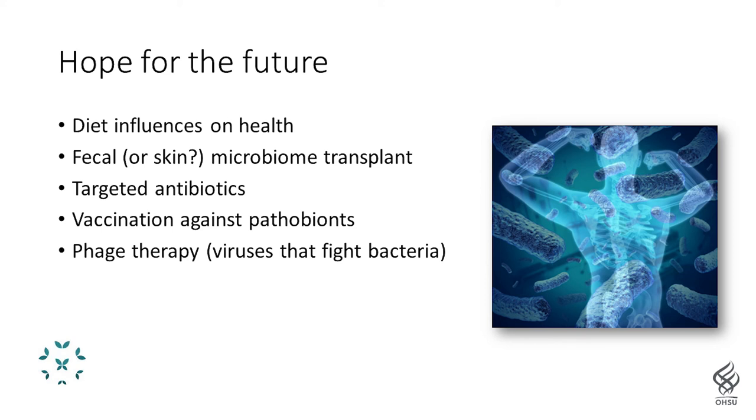Maybe we'll be able to do skin microbiome transplants as well to help the cutaneous manifestations. Maybe we'll be able to develop targeted antibiotics if there's just a single bacteria you want to get rid of, but not get the rest of your microbiome out of balance. Hopefully that's another option for the future. As one study showed, maybe we'll be able to find a vaccine to target certain bacteria and delete them from your system, and maybe even the hope of phage therapy. A phage is a virus that actually infects bacteria, so we could make all the bad bacteria sick and get them out of our system. I have a lot of hope that these will be safer ways to treat lupus and other autoimmune diseases in the future. And with that, I'd be happy to take questions.